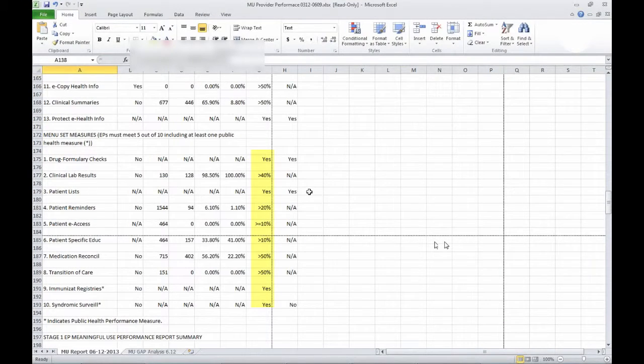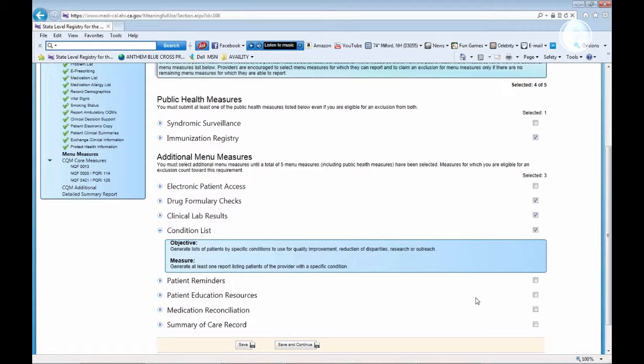On this report, the column shows the required Stage 1 target level that must be met. This column shows the current reporting period to compare with the target level to determine if the measure has been met. Clicking on the arrow next to the additional measures will bring up the specific objective and menu description.